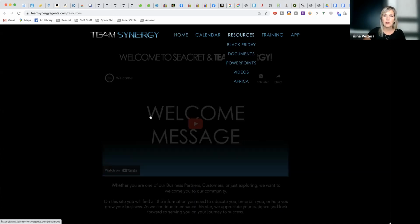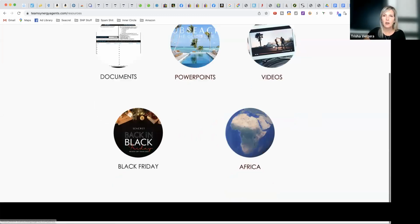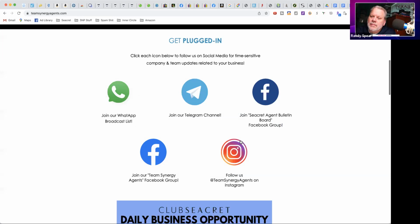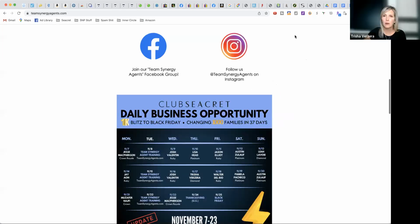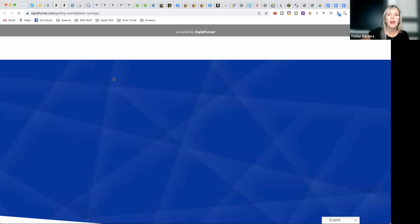Okay, so we've got documents, PowerPoints. This is, by the way, where you get the latest PowerPoint for the presentation, and then videos. And I could have sworn there was a thing here for the Rapid Funnel. It's not that. It's under app, the far right. Yeah, I didn't think that was it though. I thought that was something different. But no, you're right. Thank you, Randy.